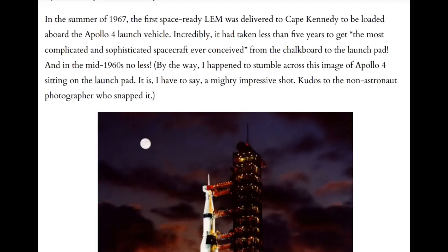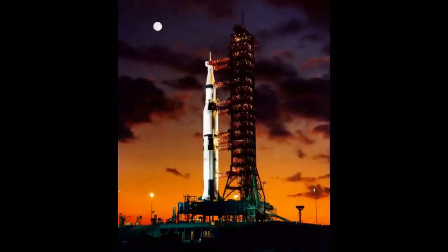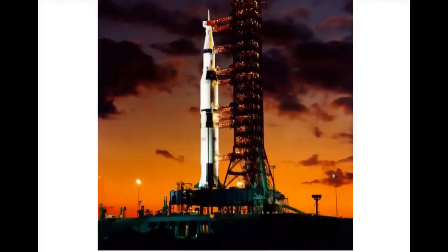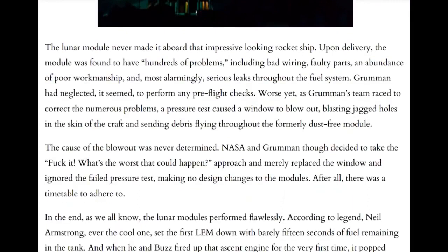By the way, I happened to stumble across this footage of Apollo 4 sitting on the launch pad. It is, I have to say, a mighty impressive shot. Kudos to the non-astronaut photographer who snapped it. Wow, it's a great shot. The lunar module never made it aboard that impressive-looking rocket ship.